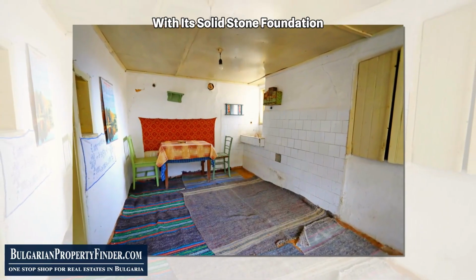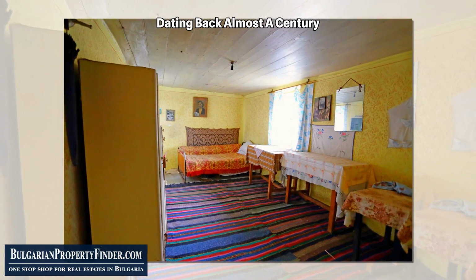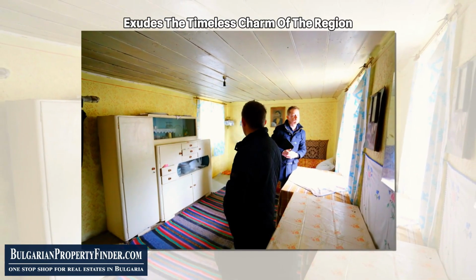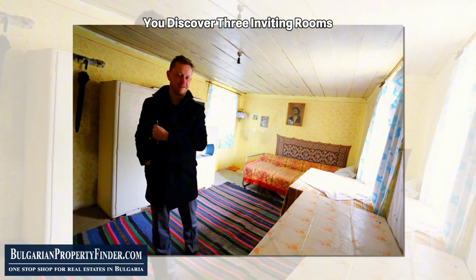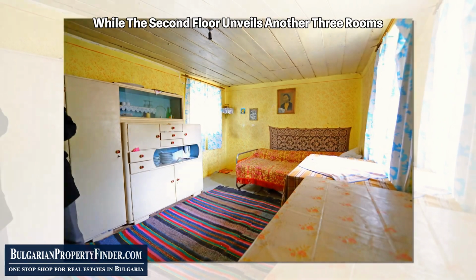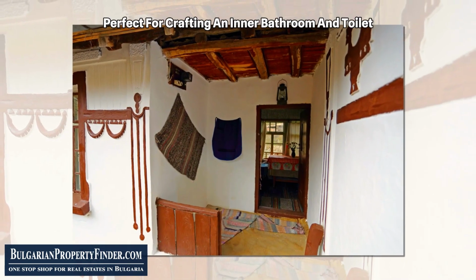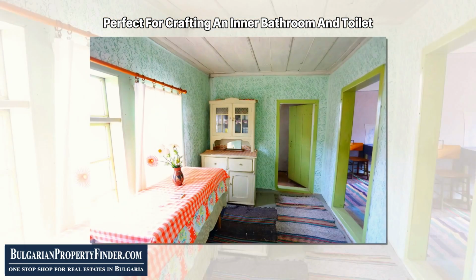This traditional two-story Bulgarian house, with its solid stone foundation and handmade brick construction dating back almost a century, exudes the timeless charm of the region. Stepping inside, you'll discover 3 inviting rooms and a corridor on the first floor, while the second floor unveils another 3 rooms, a corridor, and a cellar, a versatile space perfect for crafting an inner bathroom and toilet.